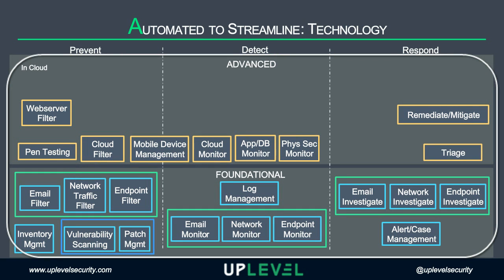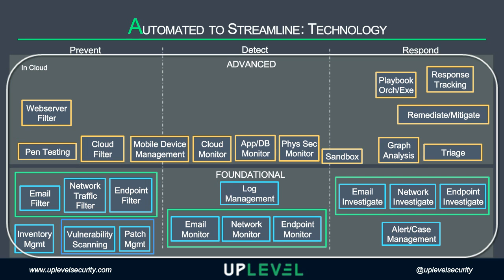So the technology involved in streamlining and automating to streamline. Well, sandboxing is a pretty common one for malware analysis, graph analysis links a lot of it together. And then you have your playbook orchestration, which is very common for just connecting everything with APIs. And then you have tracking the responses so that you're actually seeing what can be automated going forward.